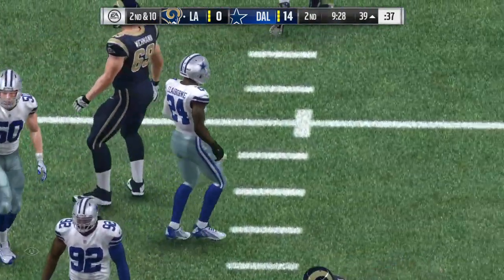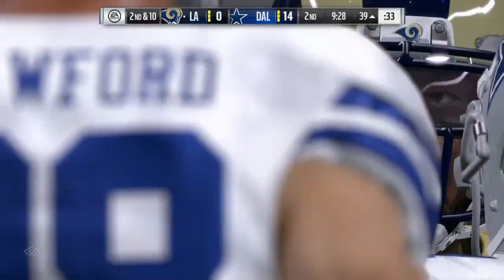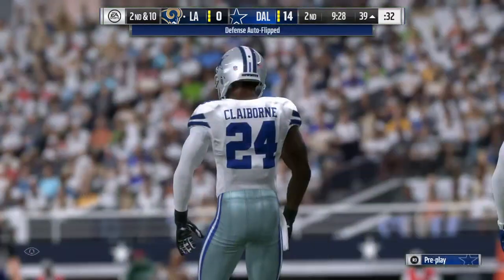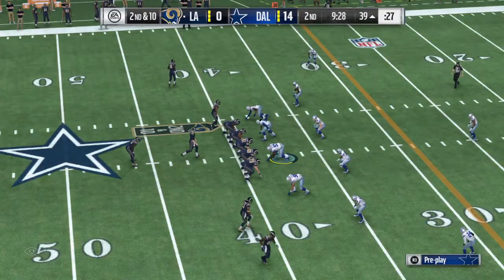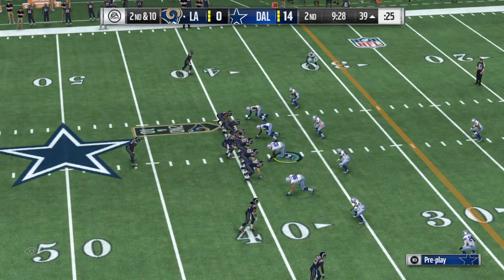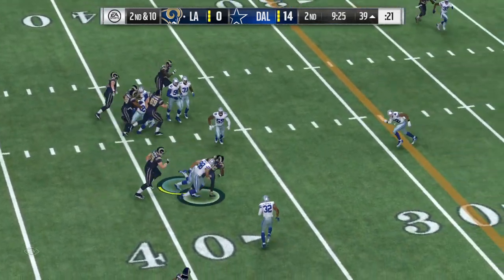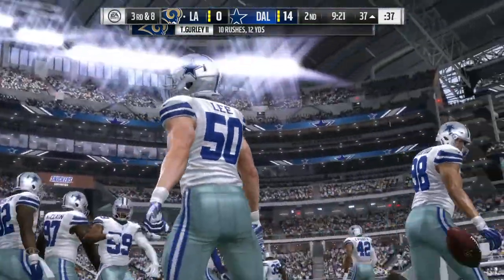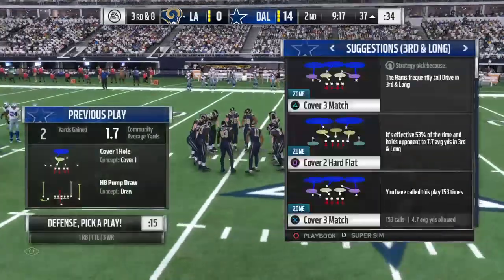Brian Quick, the intended target, and that'll bring up 2nd down. So 2nd and 10 here. Here comes carry number 10 for Gurley. And a short gain there down to the 37-yard line. He only got a couple on that one, so not a ton of help. They'll have a 3rd and 8 forthcoming.